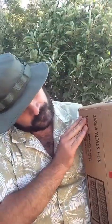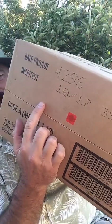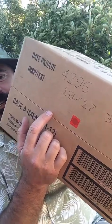Now, a problem with this one is we have an inspection date of October 2017. So this is probably a 2010 dated case of MREs.